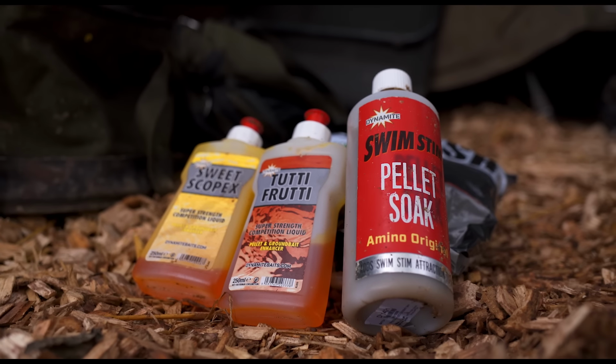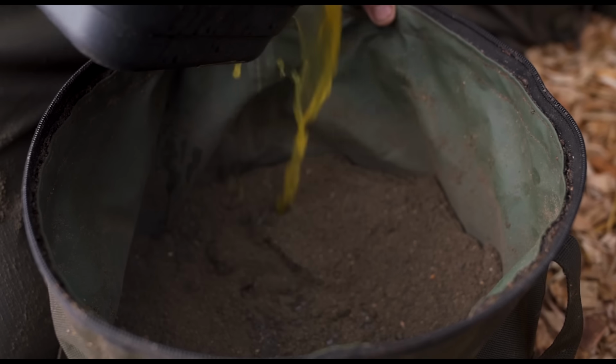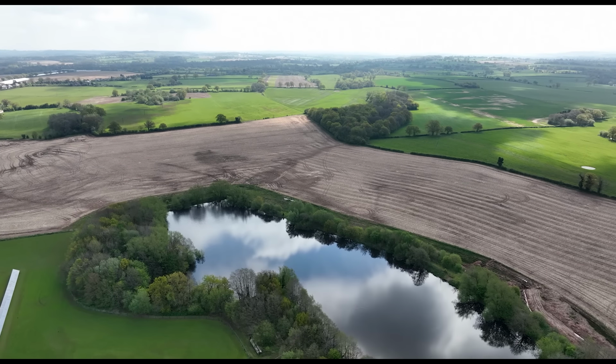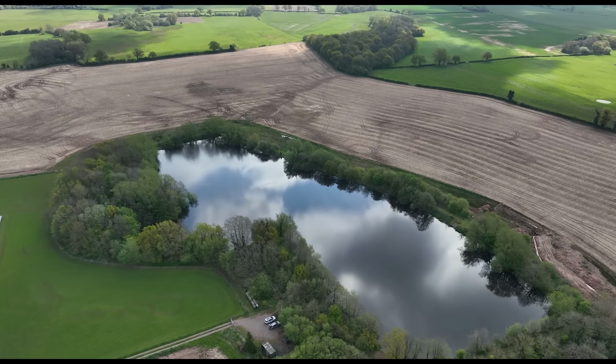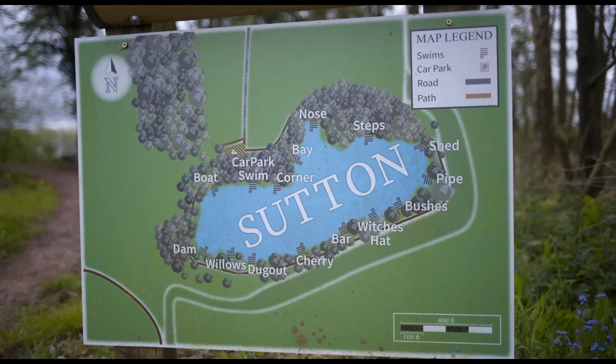My first session was in early spring 2023. I arrived at the lake, had a really good look around. I was treating it more as a recce session. You really want to get your bearings, check depths and clarity and everything from swims, and just familiarise yourself with the lake. I set up in a swim, I think it's called the Bay.